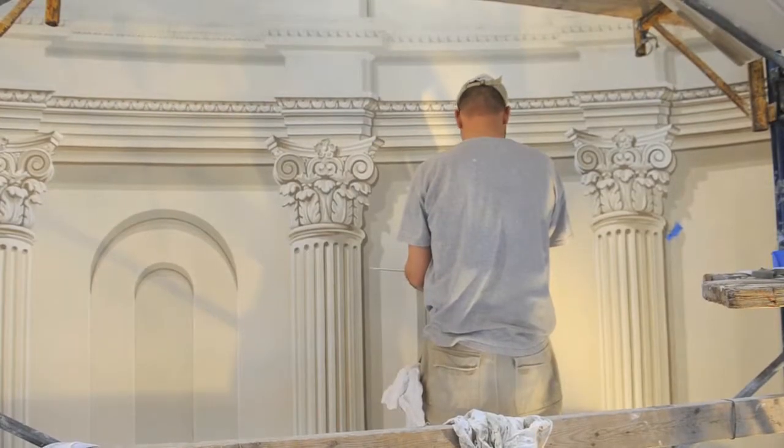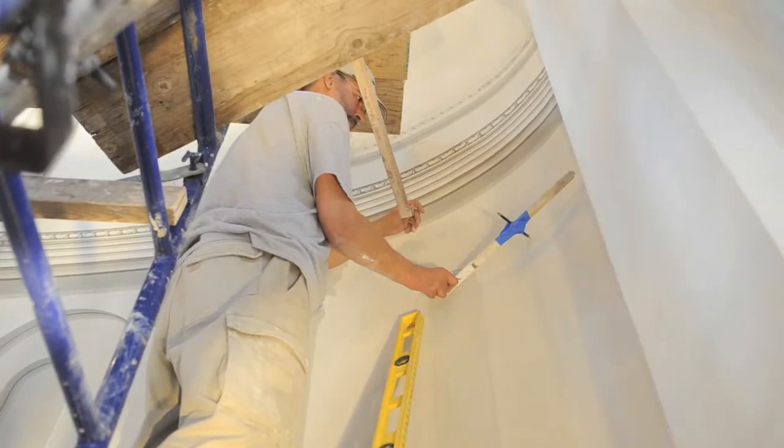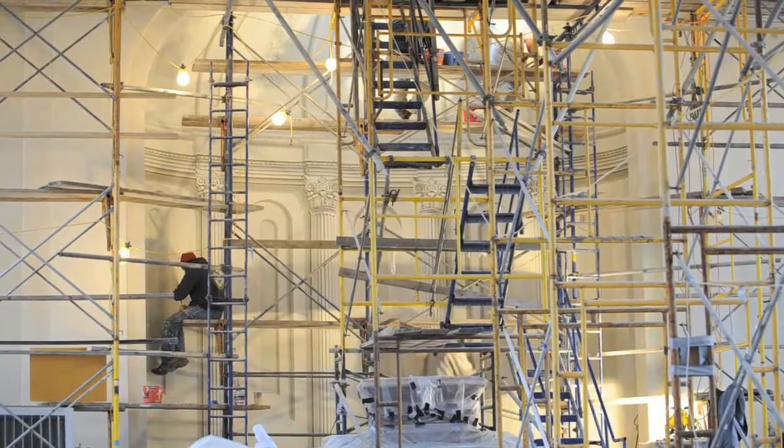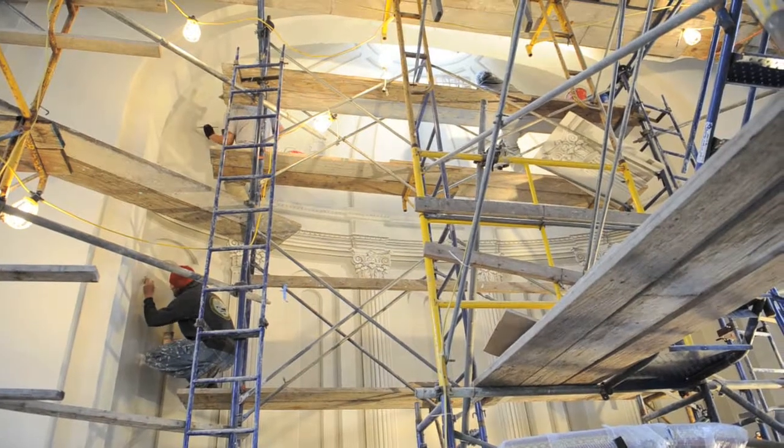Decorating it with a trompe l'oeil pattern, which, trompe l'oeil simply means deceive the eye. And the intention of the pattern was to create an architectural setting that gave a sense of classical decoration in the interior, but did it in two dimensions on a plaster wall.